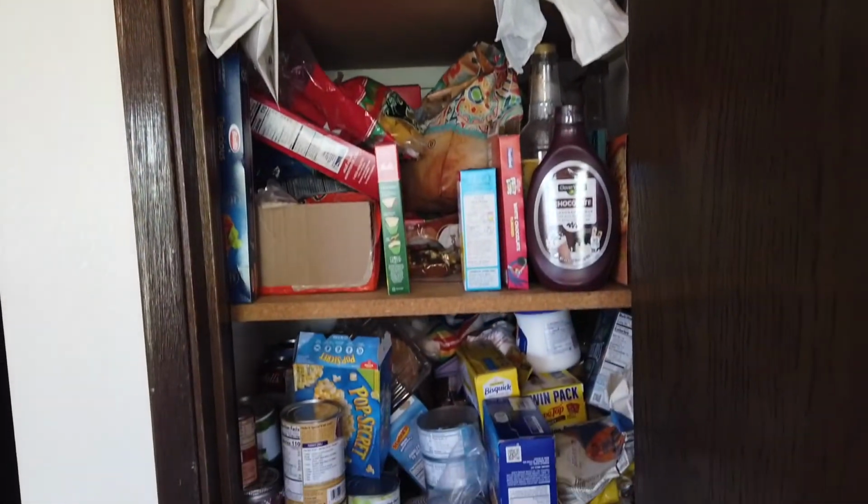So let me show you what the closet fully looks like, what this pantry looks like right now. Let's just do a little overview and kind of show you how disorganized it is. It has literally no organization anymore whatsoever. It's so bad. Okay, so here's just kind of an overview of it.